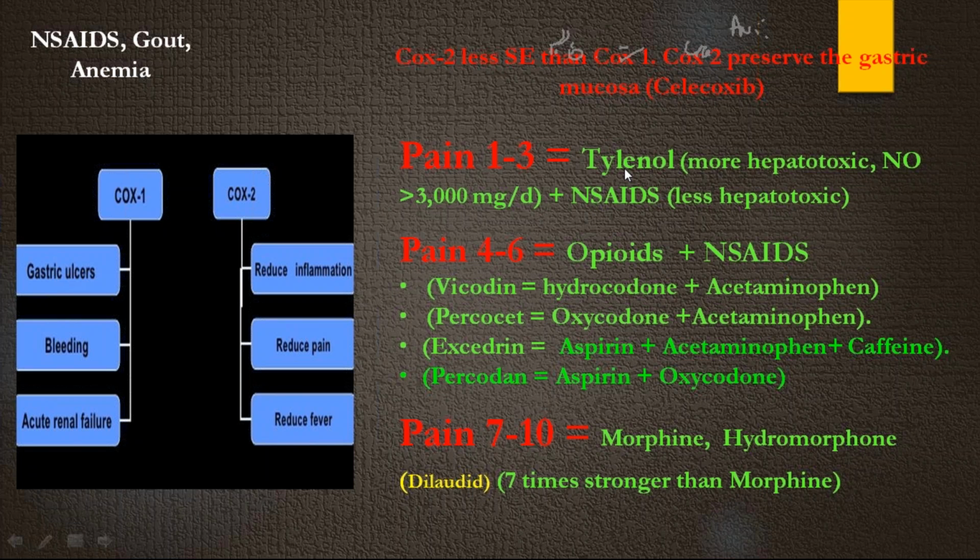We have aspirin, acetaminophen, caffeine, which is the Excedrin, and aspirin and oxycodone, which is the Percodan. All right, pain 7 to 10: morphine and hydromorphone. Okay, so hydromorphone is 7 times stronger than the morphine.